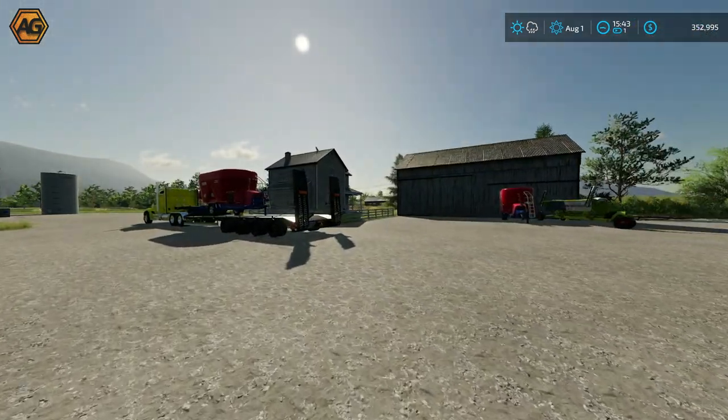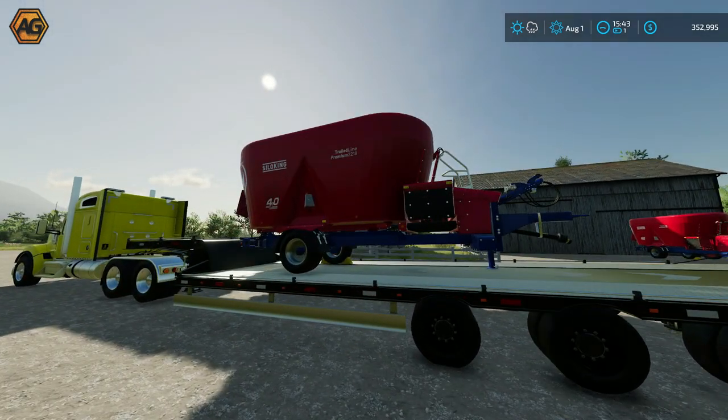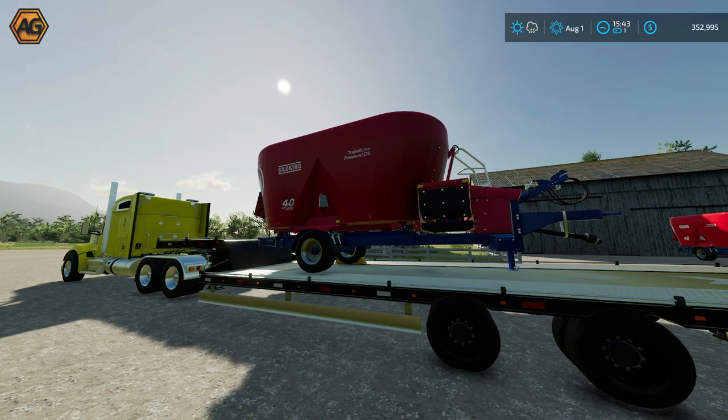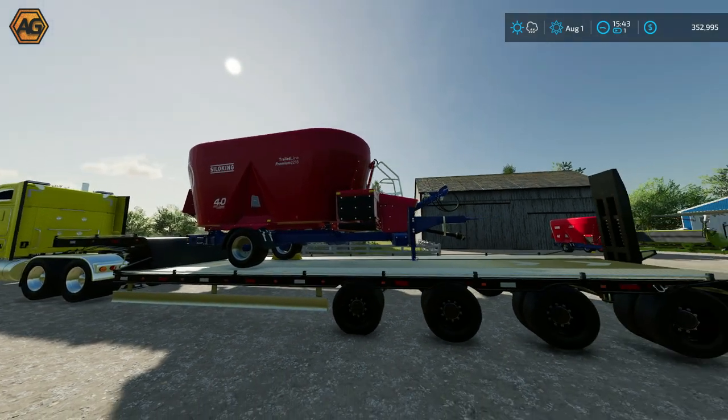But what you'll see, we've got a truck here all loaded up with one of the feed mixers. TGM Farming has offered us $42,000 for the brand new, or effectively brand new, unused mixer, so that is on the way off up to his farm. I'm not sure exactly what part of the country he's farming on, or whether it's heading south across the border into the States, but that is all on the way to TJ, which is fantastic.